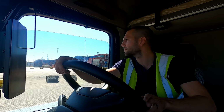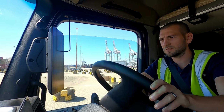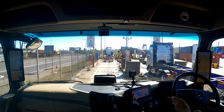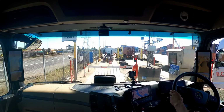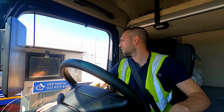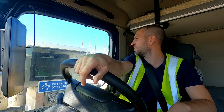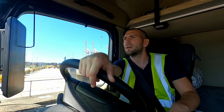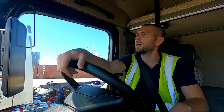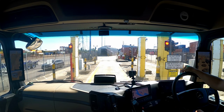Check no one's coming. So you have to go out this way and out through the scanners, even though we've got no container on, because it's the only exit. That computer asks if your container has been taken off. You just tell it yes, and then it tells you where to go next, which you've already been told, but it reminds you.